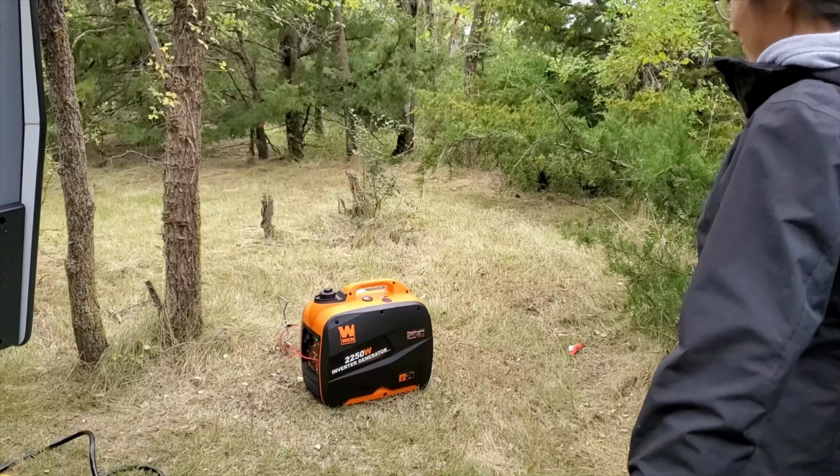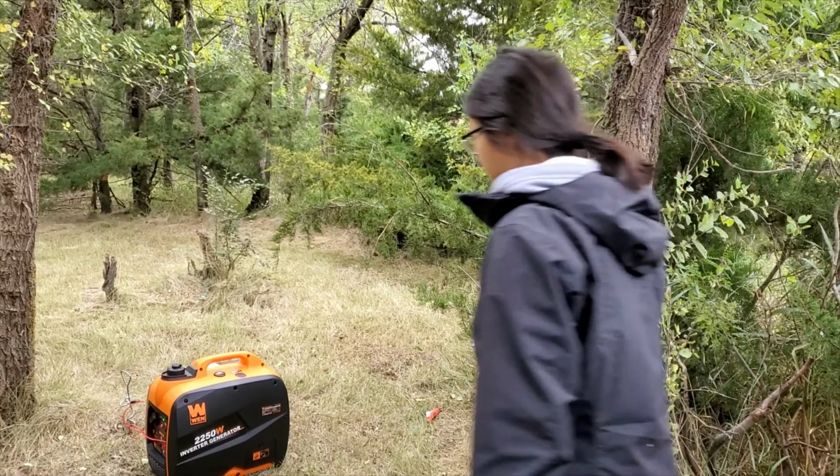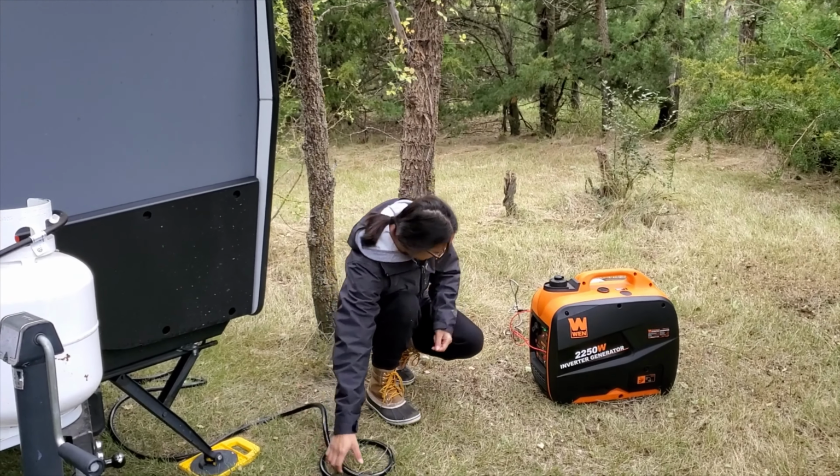Just let it run for a few seconds and then plug it in. That's it? Yep.